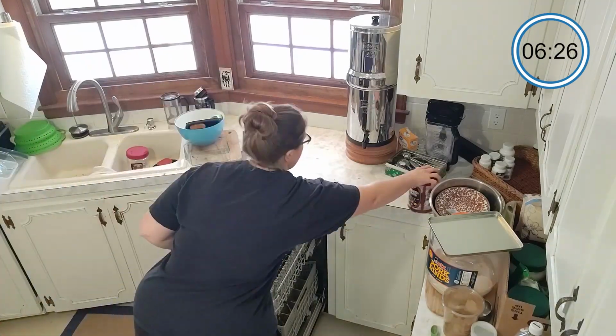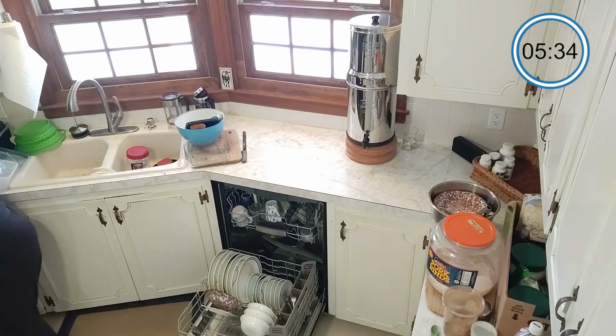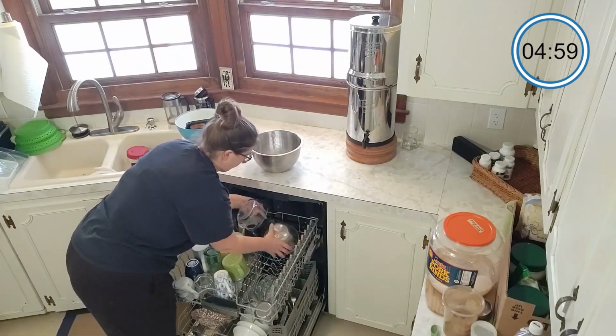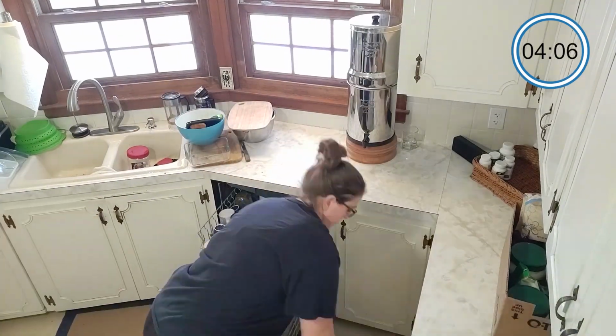I like to start at one end of my house and work my way through. So the kitchen is the place that I like to start. You'll have to figure out in your house where it makes the most sense to start for you, but for me, it's my kitchen. So I'm just trying to get everything loaded into the dishwasher that I can in the 10 minute time frame.